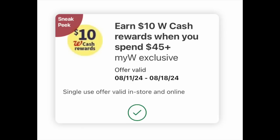So earlier this week, I got this booster at the top of my digital coupons folder. $10 back when you spend $45. So much better than a $12 back when you spend $60. This is a very doable basket. One-time use and valid that week only. Online or curbside offer or in-store. You pick how you want to do it.